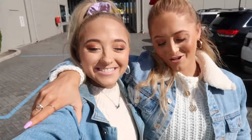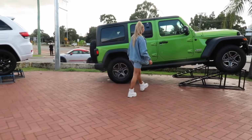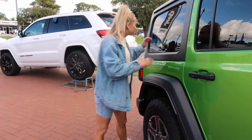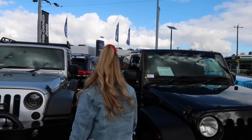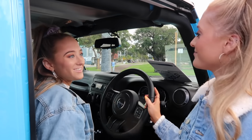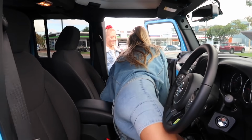Alright, let's go get a Jeep. Sam's turn to drive her dream car. Exciting. Maybe not that color. Oh, tinted window. You excited? Yeah, let's get it. How much? I'll get in the other side. I'm on a date!